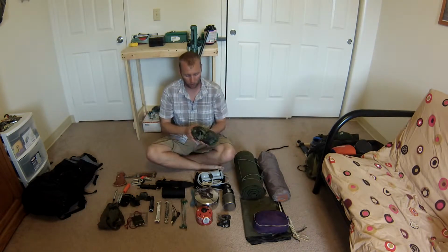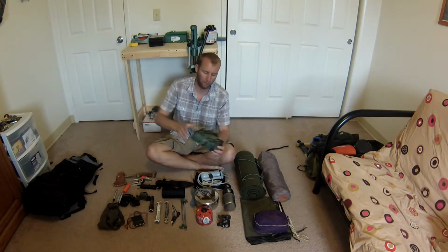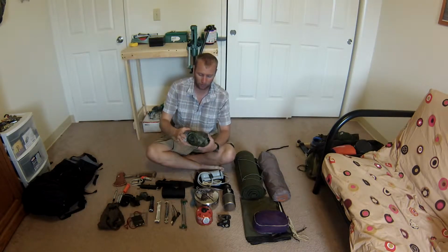This is a regular Army woodland camouflage poncho, but it has rivets in each corner so that I can tie it up and make a lean-to type shelter, use it kind of like a tarp.